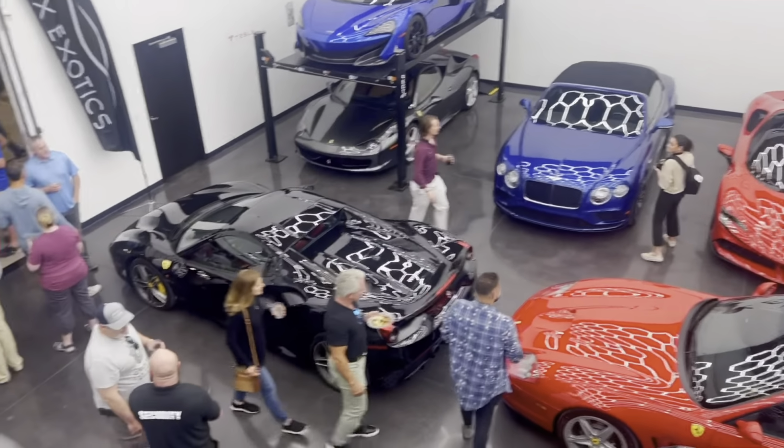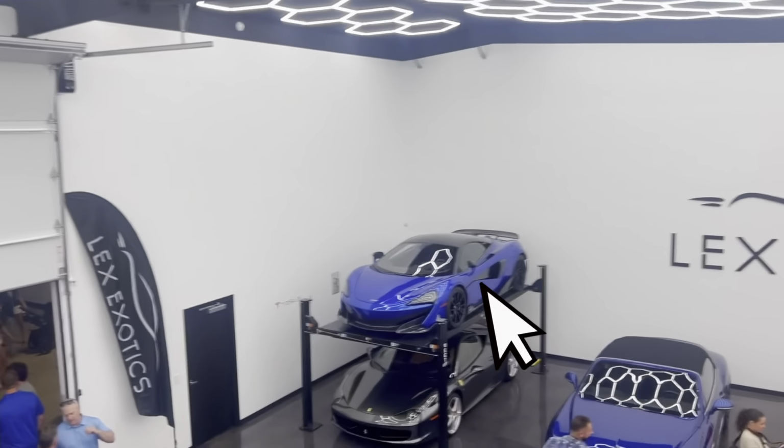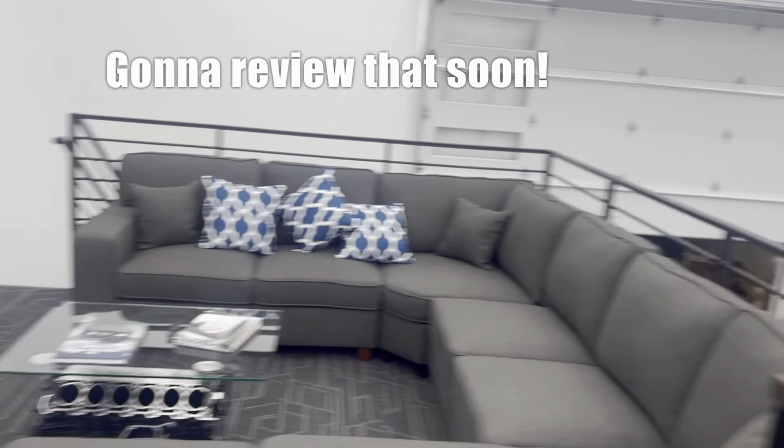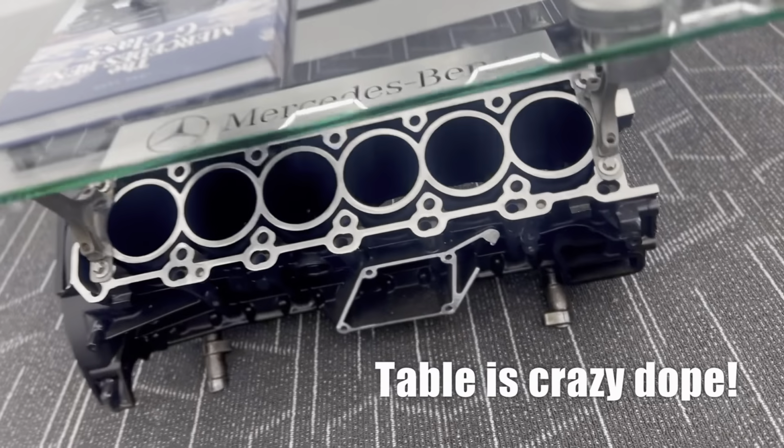Super lit, guys. Wish you could be here. That right there, I'm gonna drive that, gonna review that soon. The table is crazy dope.